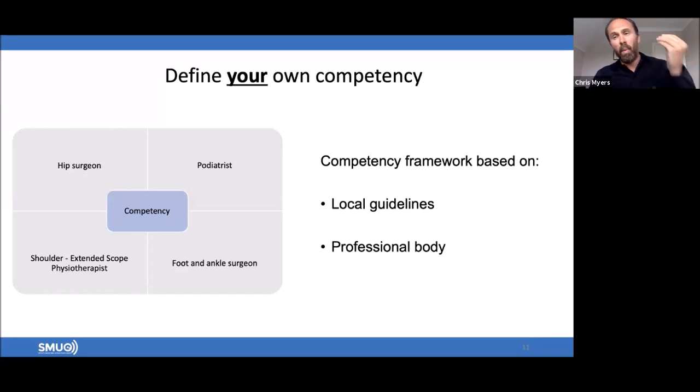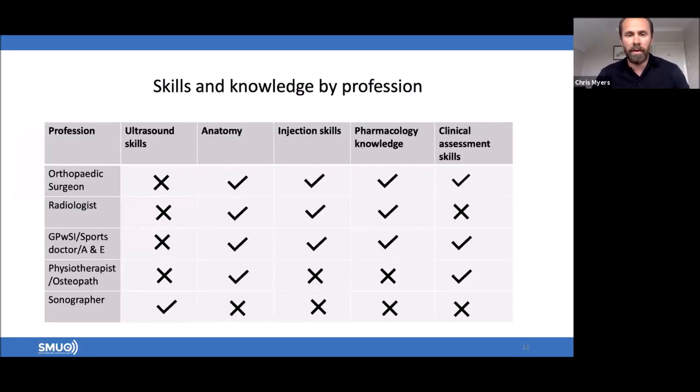If you're just talking about one hip joint injection, just the hip joint, then it's probably around 50 to really get that basic minimum requirement that you can say, I have done this many and therefore I would consider this to be a competency level. And it goes on, obviously, for the shoulder extended scope physio. If their competency is just around the shoulder, then it's going to be a shorter learning pathway to proficiency compared to a physio like myself that does all the injections. I think you get my point in terms of defining your own competency.